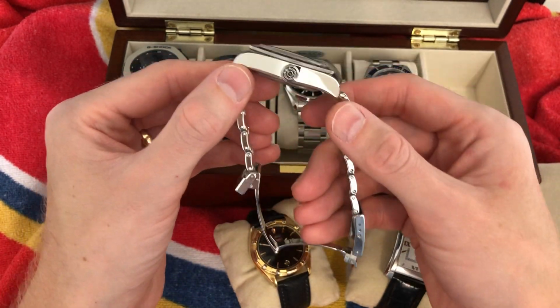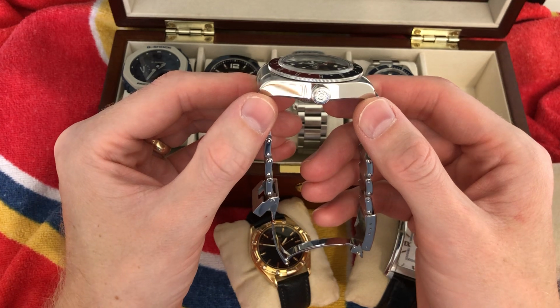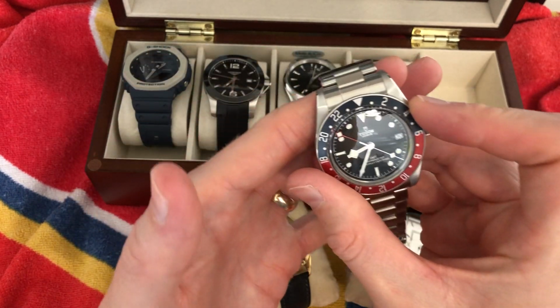Don't get me wrong, it's still quite a tall watch. It's still about 14.5 millimeters tall, 14.7 I think it is. But that chamfer does make a really big difference in the visual height of the watch. And again, it's a very nice action on the bezel.